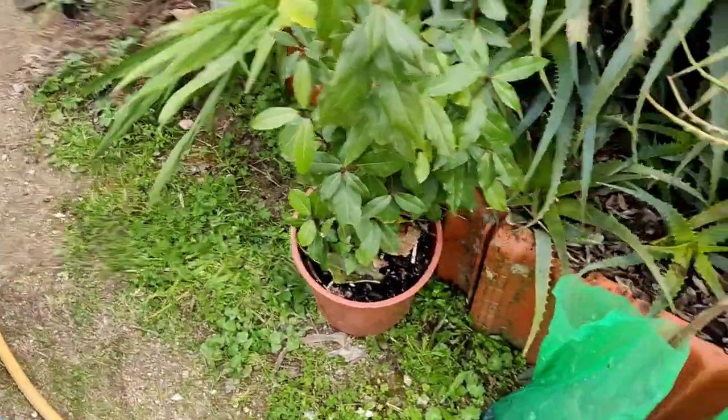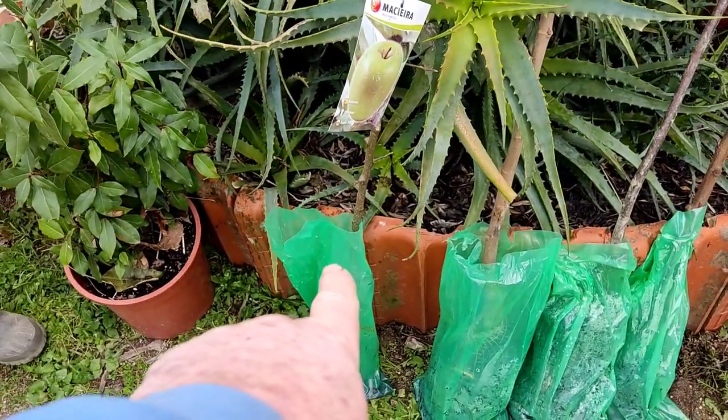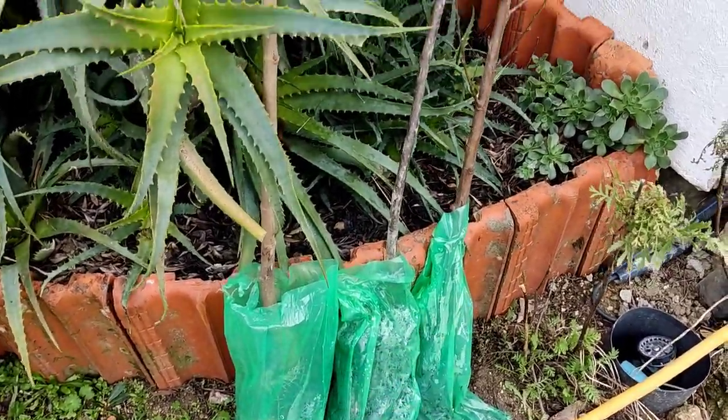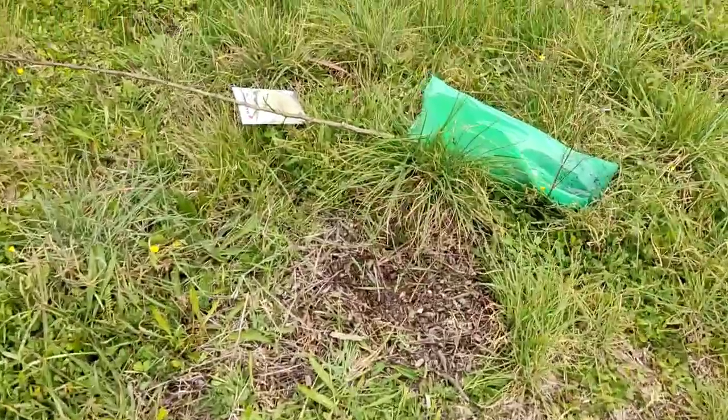And then the other ones we've got going in are a bay, a replacement apple for one that died. Right, we'll take that one up as well. Yeah, a walnut, a peach, and a plum. So lots of trees going in today. So here goes with the first one.